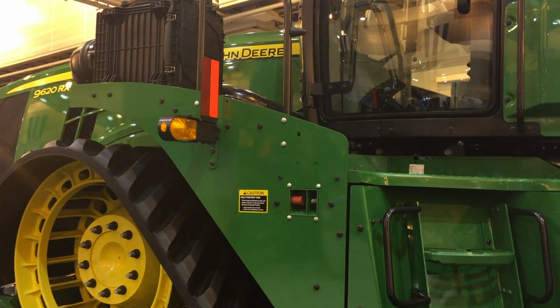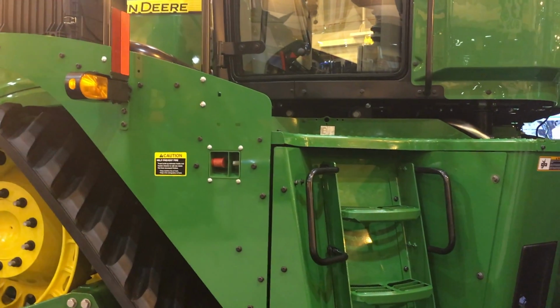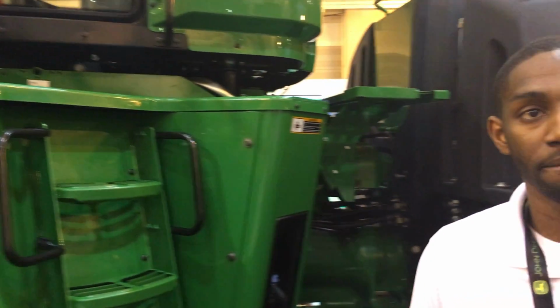How has the feedback been when you've had a chance to talk to the farmers that have come and looked? I'm sure they had a lot of questions. Yeah, the feedback's been really good. A lot of people are really excited about it, and most of the guys are just excited to get the chance to drive it and operate it. From the guys I have talked to who have driven the tractor, one thing that always stands out is our transmission. The E18 transmission that we offer is very smooth shifting, and that stands out amongst all of our customers.